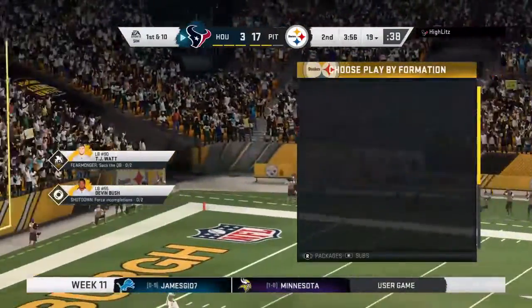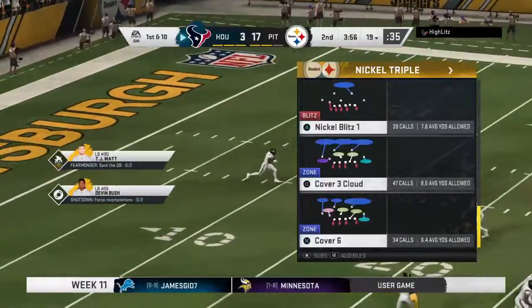Let's go, boys. Let's go. First and 10 at their own 19-yard line.